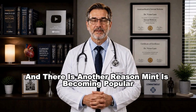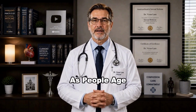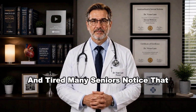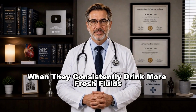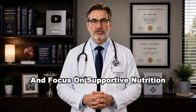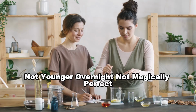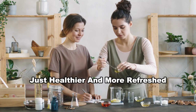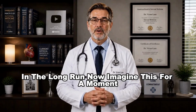And there is another reason mint is becoming popular. Refreshing habits often encourage better hydration. As people age, dehydration can sometimes make the skin appear more dry and tired. Many seniors notice that when they consistently drink more fresh fluids and focus on supportive nutrition, their skin starts looking healthier overall. Not younger overnight, not magically perfect, just healthier and more refreshed. And that realistic goal is far more powerful in the long run.